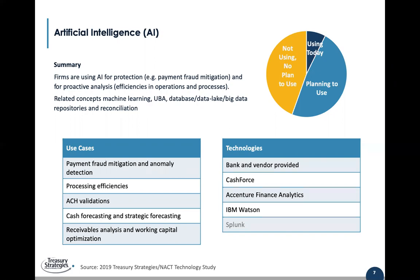And that technology is available for Treasury. It's become much more mature. You can see that fewer people are actually deploying it today, but a larger number are planning to use it, so that everybody is looking at this. And again, this is the lowest adoption of the top 3, but there are some really, really nice technologies out there. What are treasuries and finance using it for?